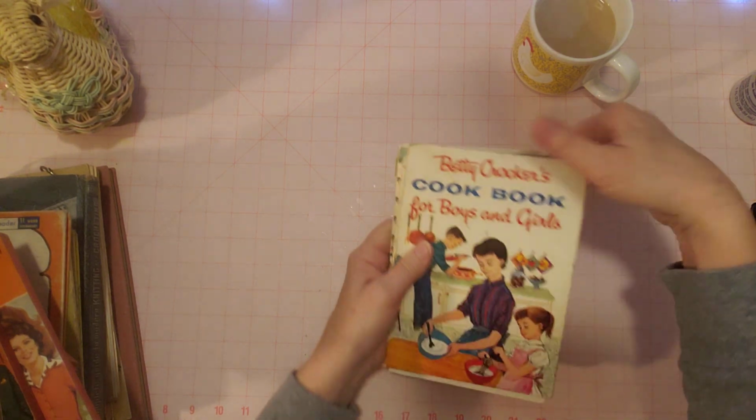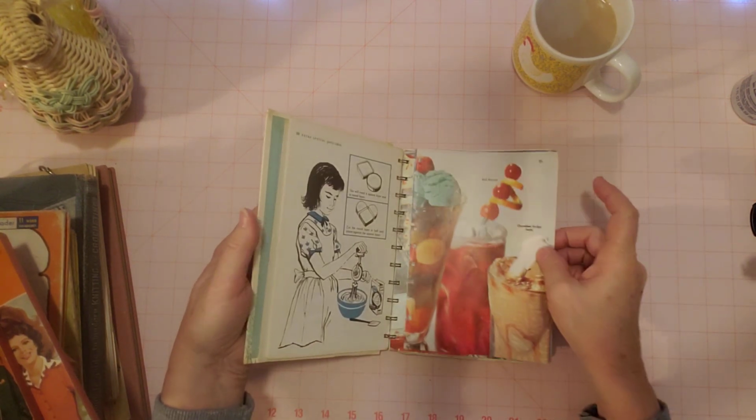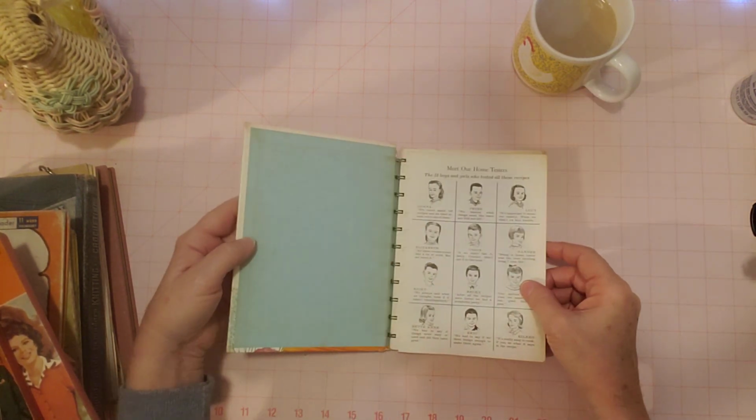And this one definitely is vintage. Let's see, what did I put in here? Did I put some in here? No, that just belongs in here. I thought I stuck something in there.